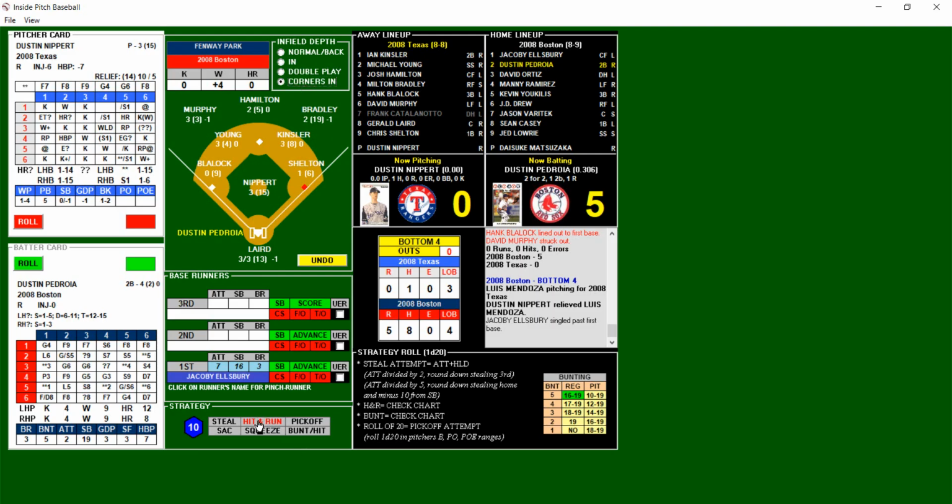So we have a hit and a run. Strategy roll is a 10. If it's 2 above or below the ATT rating, all right? Hit and run, check chart. That's going to be this chart here. So we are going to do a hit and run.